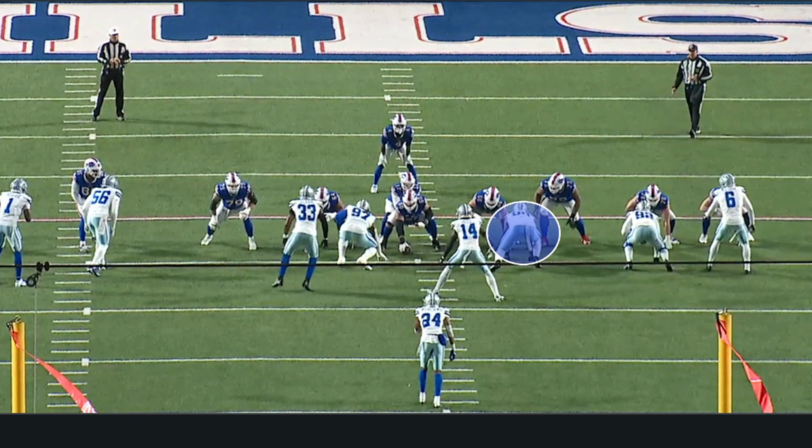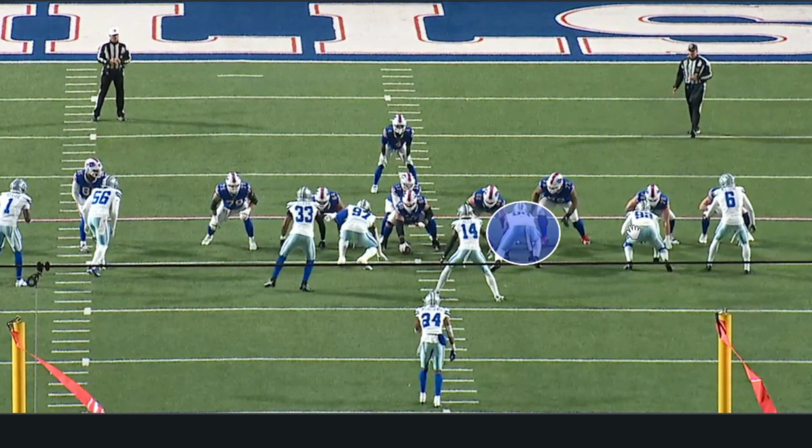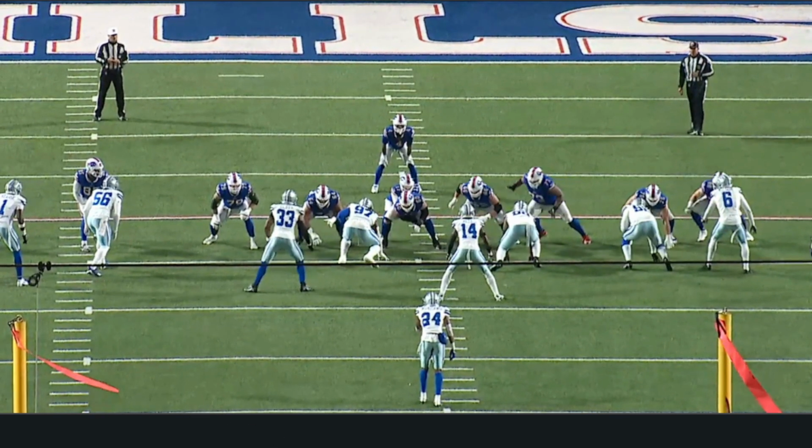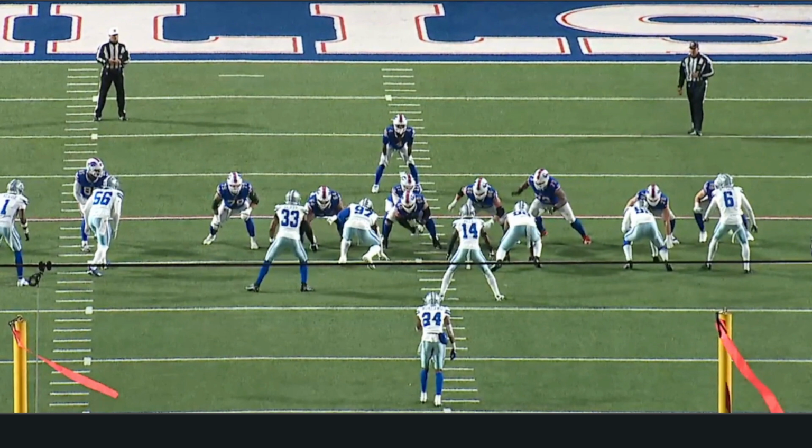Nah, you would think that would be a false start, but it's against the Dallas Cowboys. Look at this, bro. We got two, the guard and the tackle both moving. Ball is still on the ground, but it is what it is. But anyways, I won't strike this against them.